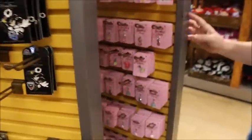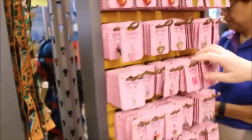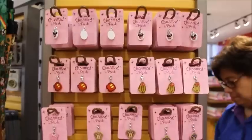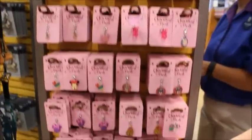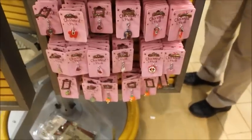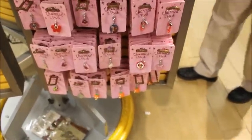And there's just more of those charms. Oh wow. Some different ones though, like there's the little pants. Yeah, look at this little pink mini head. Very cute. Mostly the same though. There's a little orange bird down there. That's cute.